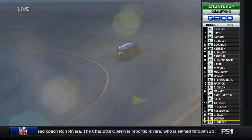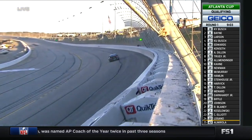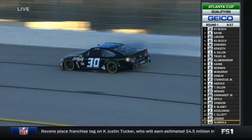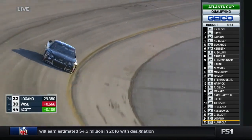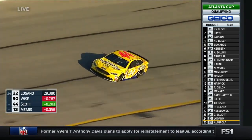So you see on the right of your screen, that yellow line right there denotes the haves from the have-nots. That's the line between moving on or being bumped out of advancing to the second round. All of these drivers will earn a spot in the race tomorrow. Both Penske cars are really in trouble. Keselowski is 22nd. Logano's on the bubble right now. Both cars in trouble. Yeah, Chase Elliott as well. They're pretty far back.